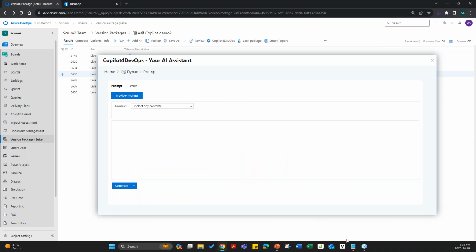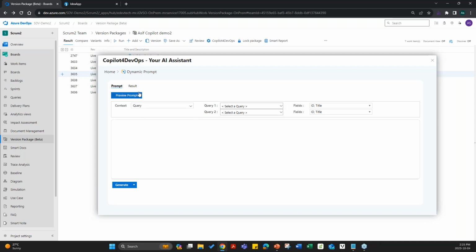Now, what is dynamic prompt? Dynamic prompt gives you the ability to give it some data context.